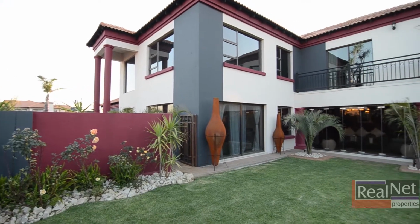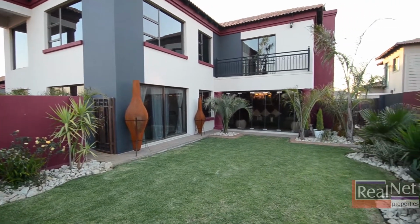View this amazing home, make an offer and move in.